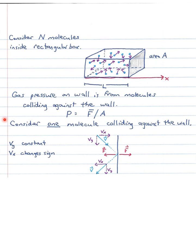Let's, for starters, just consider one molecule. We'll deal with the n molecules later, but let's just think about one molecule as it collides against that rightward wall. Here you see up at the top, it's got some v velocity vector, and I have it going at some arbitrary angle. And notice it's got an x component to its speed and a y component, vx and vy. It's going to hit the wall and bounce off.